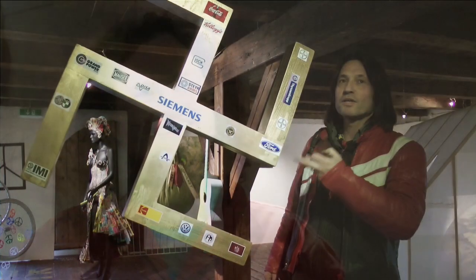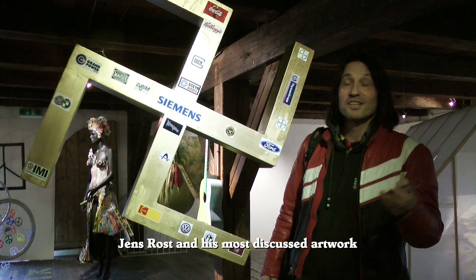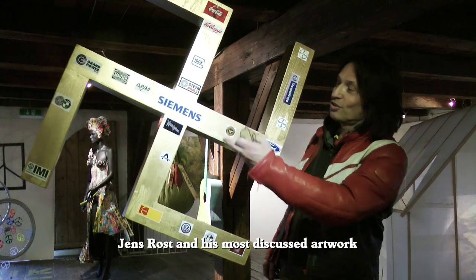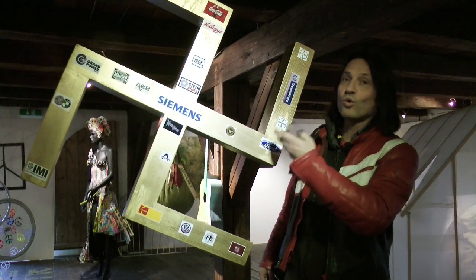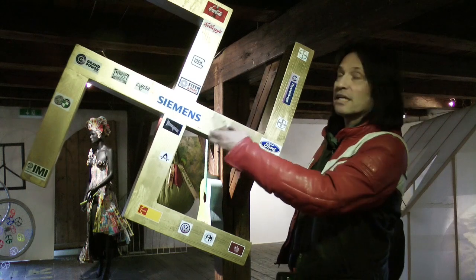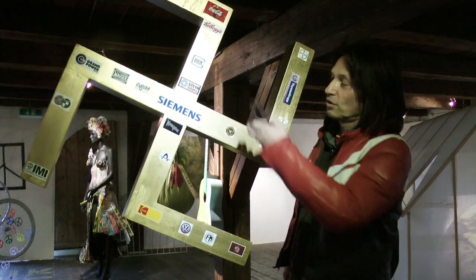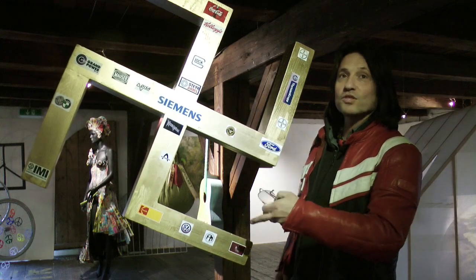Usually companies pay a lot of money to get their logos in the right places, but all these are documented criminal companies who've financed wars, who've financed the Nazis in the Second World War, and I'm sure they don't want their logos on this swastika here.